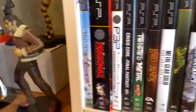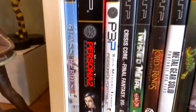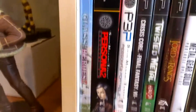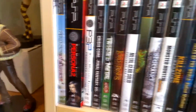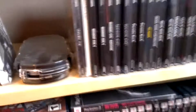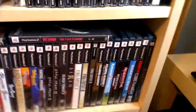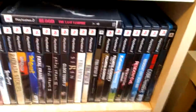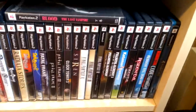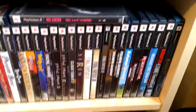And then two relatively rare-ish, I guess, games: Persona 2, Elite Collector's Edition, and Class of Heroes 2, which was only available through a sort of, I guess, their Kickstarter or whatever it was. And then moving down is the PS2 stuff, double stacked because I don't have a lot of shelf space for last gen stuff, or last gen retro stuff, I guess.